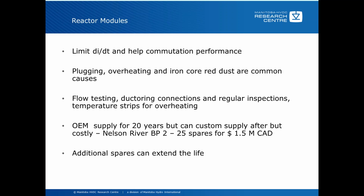So again, the OEM can supply for about 20 years, but can custom supply after that. So I already talked a bit about the supply of those spares. Additional spares can extend the life, and they have in the case of our Bipole 2.